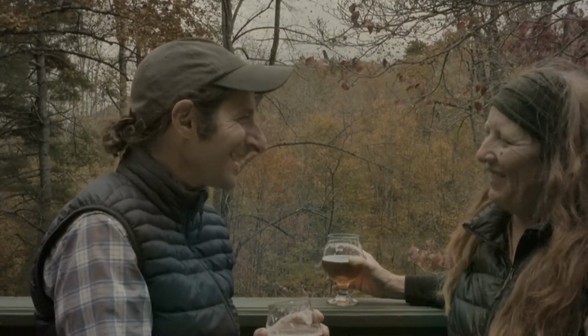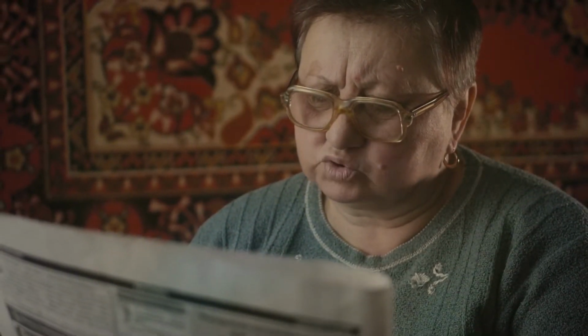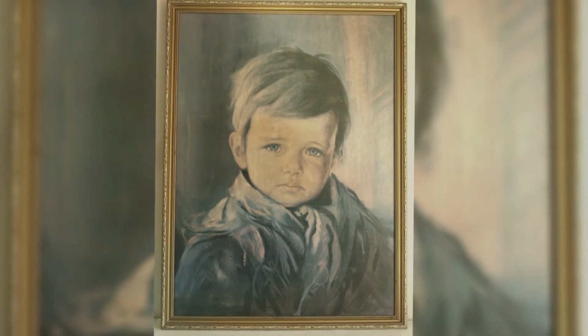A couple had laughed off warnings that their painting was cursed, wrote the Sun newspaper. Let all others heed the warning and get rid of their own giant paintings of the crying children immediately.